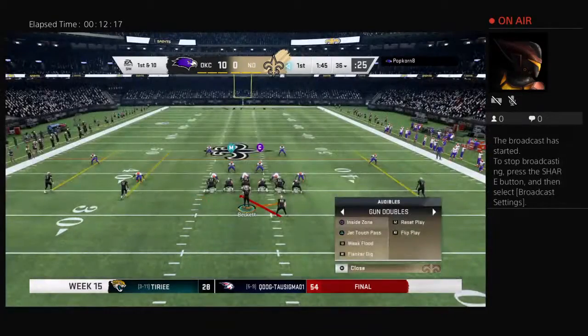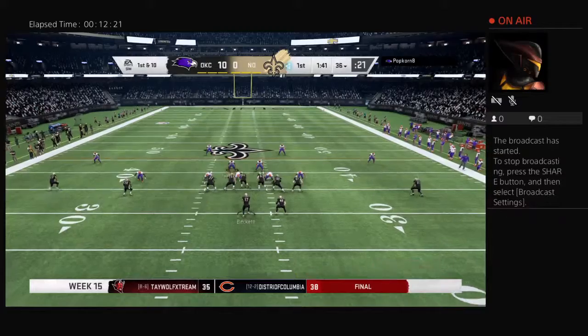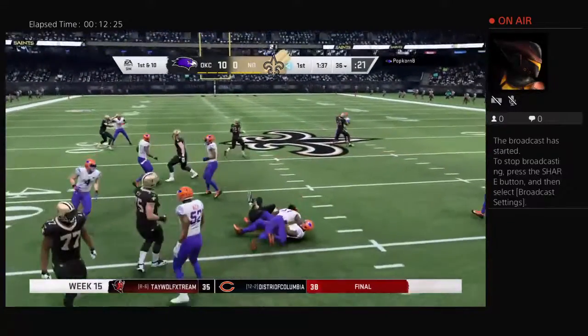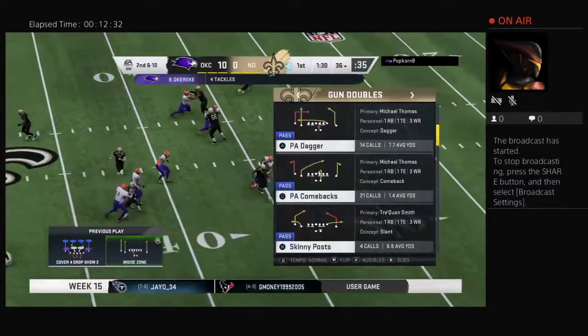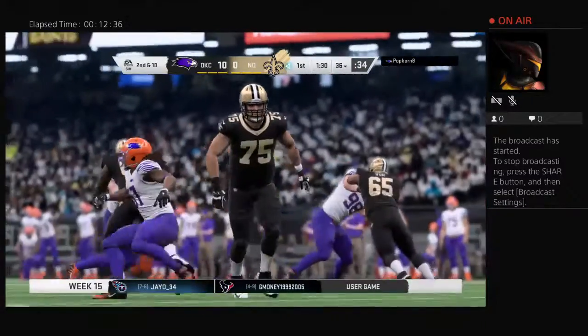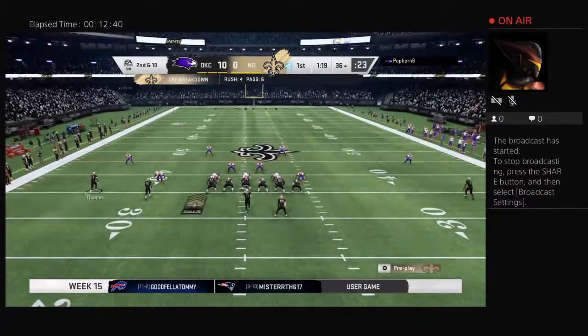Here we go. So from the 36 now, 1st and 10. They'll run it now out of the gun. Trying to run inside, but nothing there. Officially no gain on the play, and it's 2nd down. Well, that didn't appear to be a run blitz. He just darted in once he saw the run develop. That appeared to be a case of see ball, get ball.